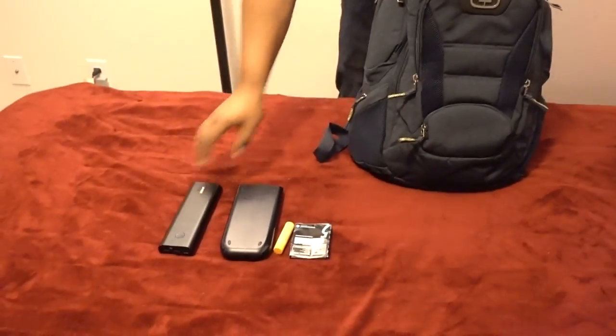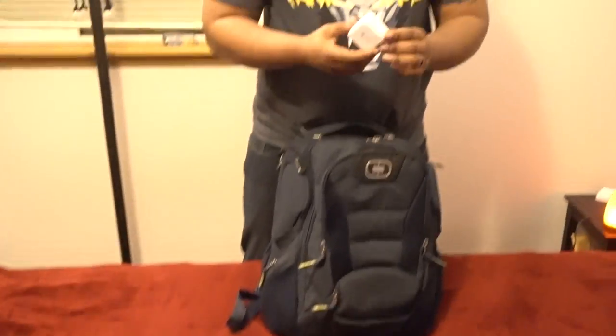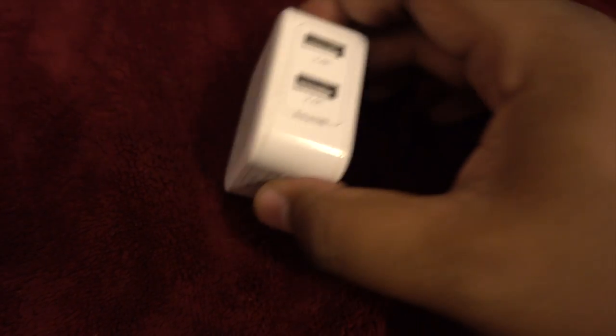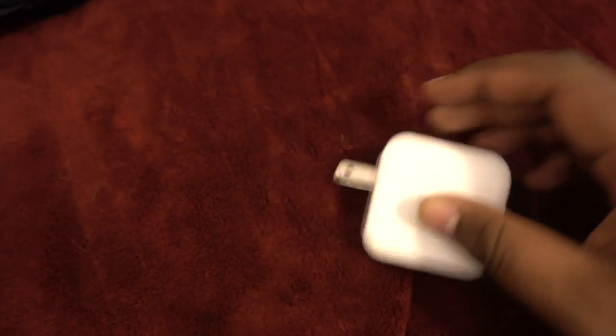Basic stuff. Next I have in here an iClever wall charger. Comes with two ports. This is also supporting fast charging for devices that support it. Folds out, folds in. Basic stuff.